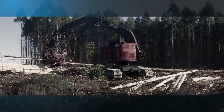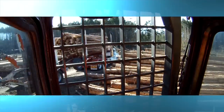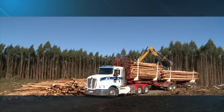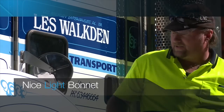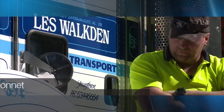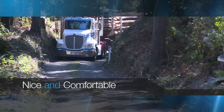I think it's going to be a good little truck all round. Whether it stays on logs or whether it goes doing something else, I think it's going to be a good little truck. It's got power divider, cross locks, traction control, all that sort of caper with it. Nice little light bonnet too. You've only got a catch on each side of it. You only have to pull it from the front and it'll flip straight up. Yeah, good to get into. It gives a really good ride. Like I say, it's just like driving a car. It's just nice and comfortable.